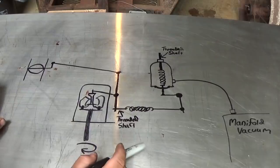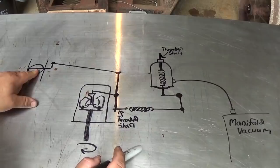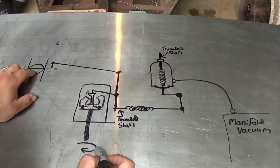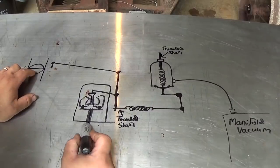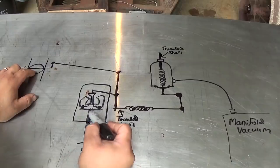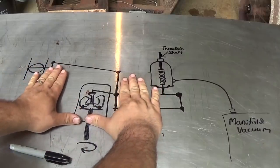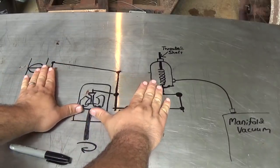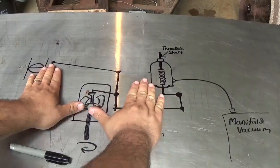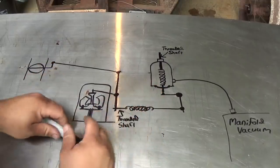So when the engine is initially started, well, let me go back a step. When the engine's stopped, not running, not turning, the throttle is at the wide open position. When the engine is started, the shaft here for the governor begins rotating. As the engine increases in speed, the weight of the flyweights causes them to actually fly out. The centrifugal force rotates them out. My thumbs are the lever arms on the weights.